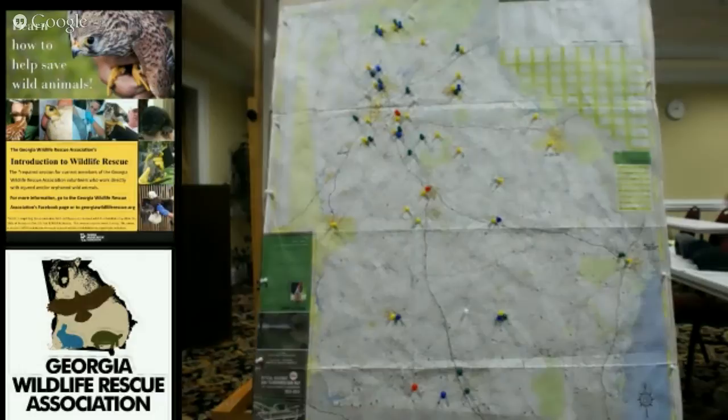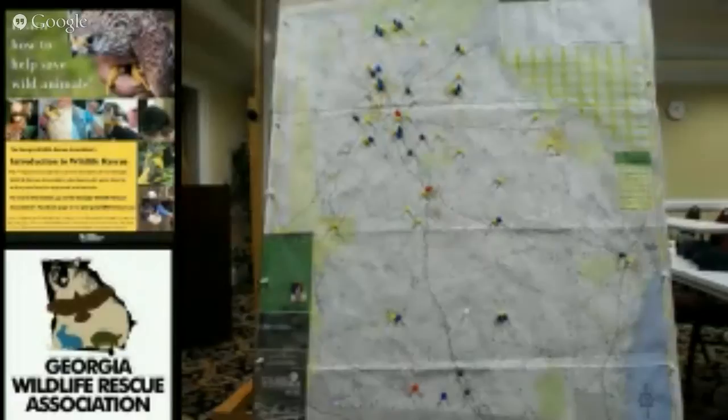The problem with that is this list is maintained and put out by the Georgia Department of Natural Resources. This is not our list. Maybe we could work to get this more comprehensive for our purposes. Maybe I can talk with Sue Eigen about that or something, but this is the list that we have to go by, the Georgia DNR.